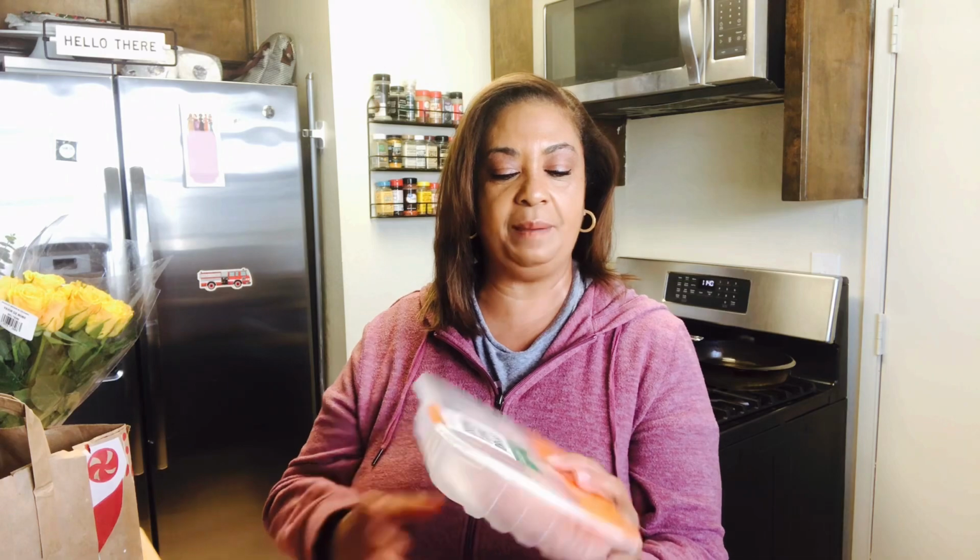Of course, I picked up the 99% lean because it's 0 points on my plan. Their ground turkey is really good. And actually today I'm making nachos.